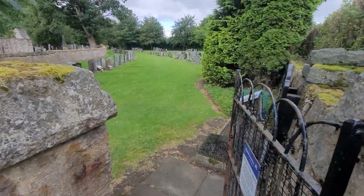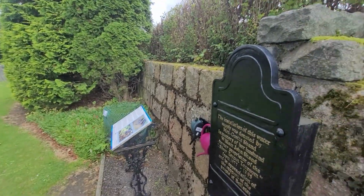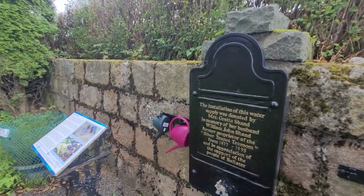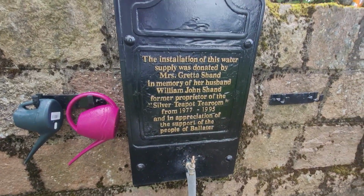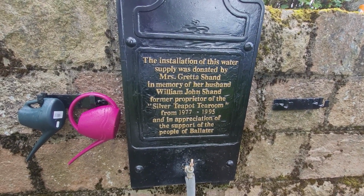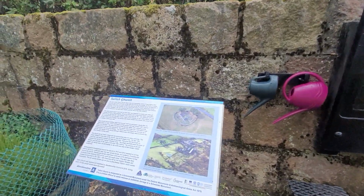So if we come in the gate, oops, it's opened again. This is great, look, for watering the plants. Fantastic. Really good that, isn't it? And you've got your little watering cans. Right, shall I do the reading?